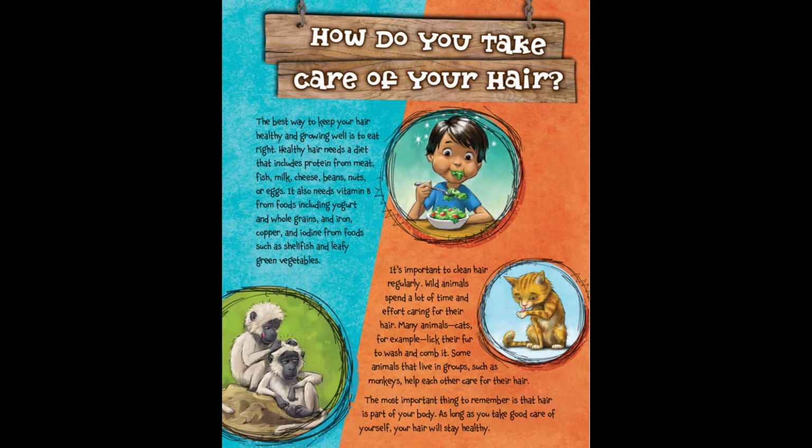It's important to clean hair regularly. Animals spend a lot of time and effort caring for their hair. Many animals, cats for example, lick their fur to wash and comb it. Some animals that live in groups, such as monkeys, help each other take care of their hair. The most important thing to remember is that hair is part of your body.